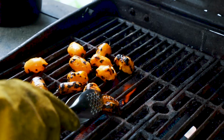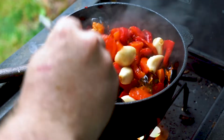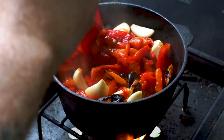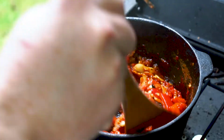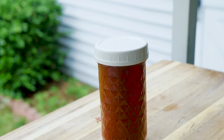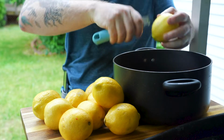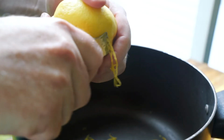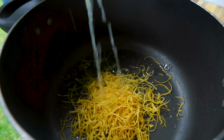Then I threw some habaneros on the grill to blacken them, and I combined them with the red peppers, apple cider vinegar, maple syrup, garlic cloves, and some salt. I cooked that mixture down and then threw it through a blender. Of course, while I was sitting out there smoking the pulled pork outside, I used that opportunity to make a lemonade syrup to make a shandy to enjoy with the pork later on.